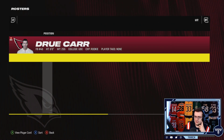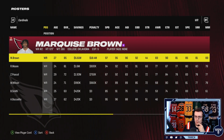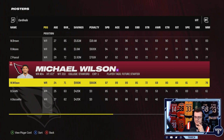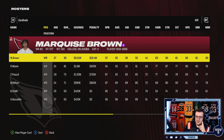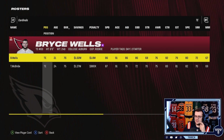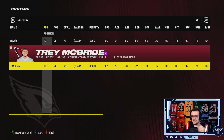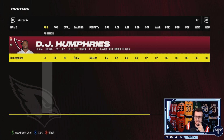Fullback, we took Drew Carr in the draft, so we're good there. Wideouts, Hollywood Brown, Rondale Moore. Maybe a depth option. Maybe there's a UDFA that's half decent. Tight end wise, Bryce Wells, Trey McBride. That's a good 1-2 punch. I like that. We're gonna need a depth option, but I like that a lot.